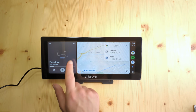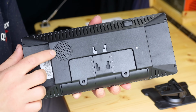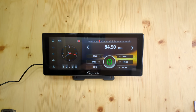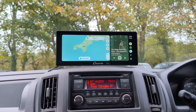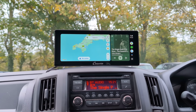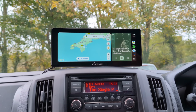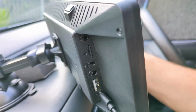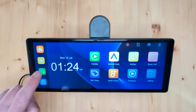The W103 Pro offers 4 options: through its built-in 5W speaker, using an aux cable to connect to your car's audio system, via FM transmission through your car's radio, or using Bluetooth to play audio wirelessly through your vehicle's speakers. You can stream the music via your phone, or you can play files directly from a USB stick or micro SD card, making it easy to access your favourite music, photos or videos.